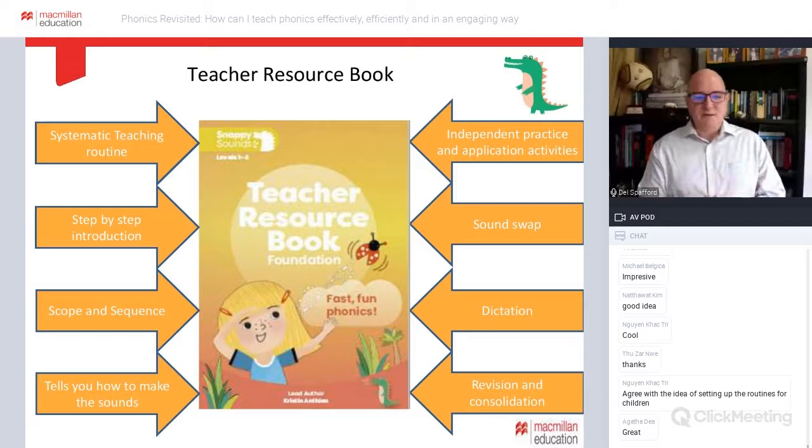So, for example, the S sound is not "ess," is it? It's "sss." That's the sound. We call it "ess," but the sound is "sss." This kind of thing seems very obvious, but when you're teaching, you might forget to do it. So this will help you with that.